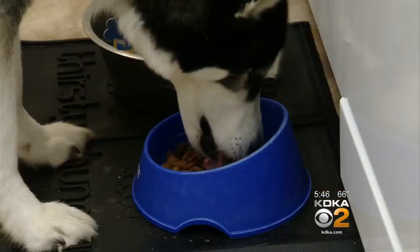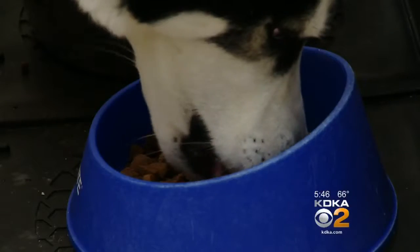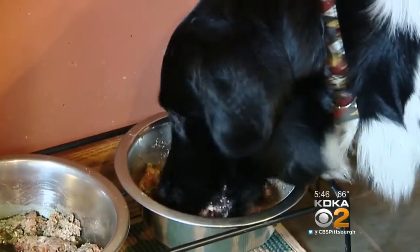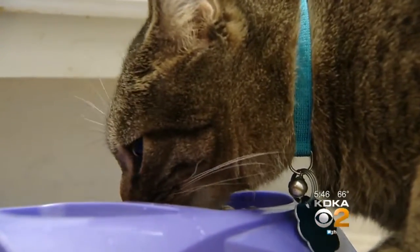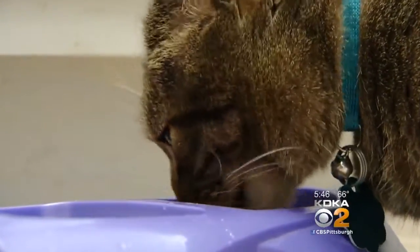Dogs are not carnivores, not true carnivores. They're actually omnivorous, meaning that they need a mixture of meat and carbohydrates in their diet to be healthy. You don't need it to necessarily be the first ingredient. Now, cats are a little bit different. They're more carnivorous than dogs are, but they still only need about 26% to maintain a healthy lifestyle.